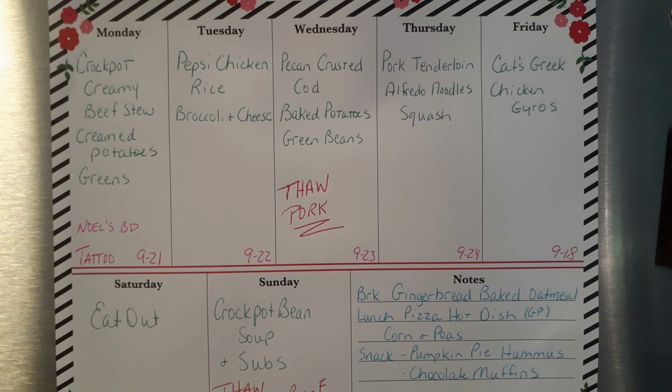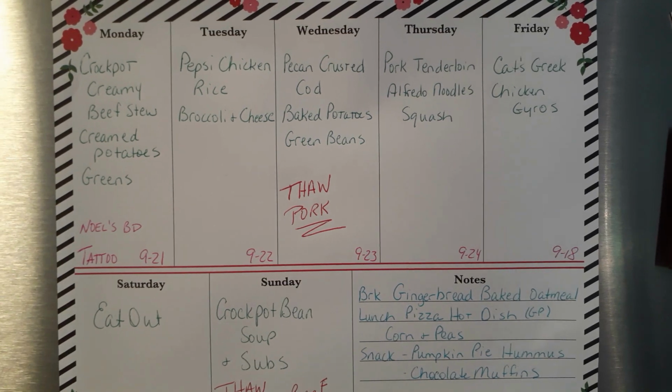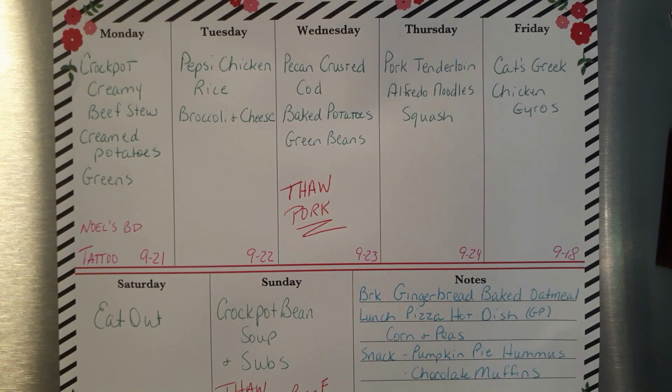Right, diet Pepsi on a piece of paper. Sorry again. And put it right there. I knew there was something I would forget. The Pepsi Chicken, I've done a cook with me on that. I will link that below. Some rice and broccoli and cheese. And we might have to find something else to go with it with that little bitty broccoli.